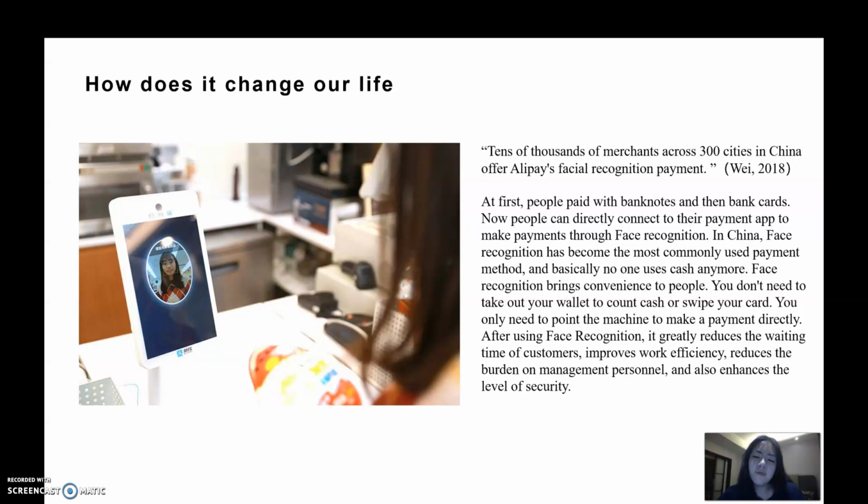Like before face recognition, there were a lot of robberies of bags, but after that the percentage was reduced, because people wouldn't bring their cash and credit cards out anymore. They're just going to use their face to pay.